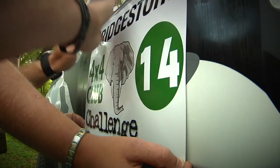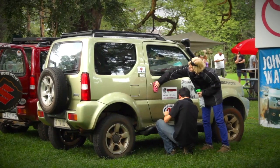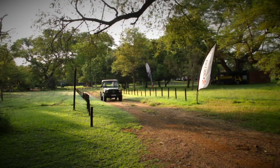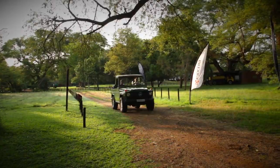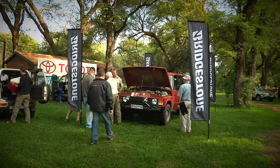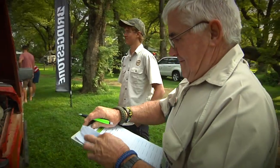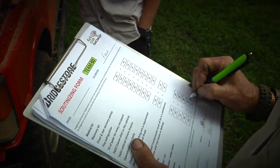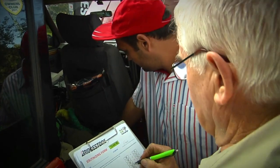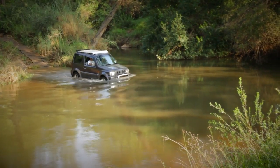no matter the conditions. With a few entries to spare, some Bridgestone 4x4 Challenge regulars also made the journey to Rus de Winter. This included former winners Sean Niemand in a Jeep Wrangler TJ and Adrian Okamp in a Range Rover V8. But let's get the Suzuki party started. And as always, it kicks off with scrutineering. Once this is completed, the teams head out to the first obstacle.